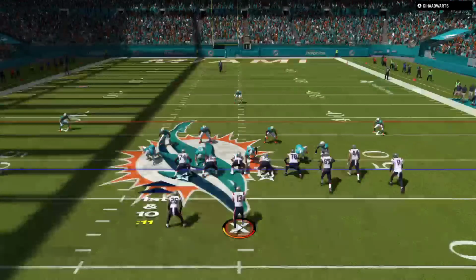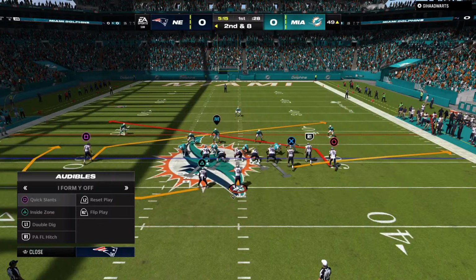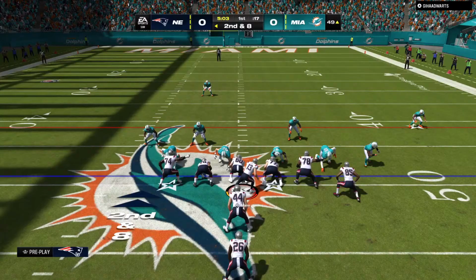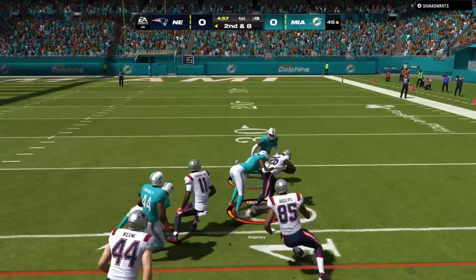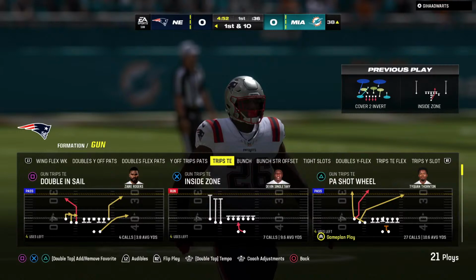They'll run on first down with Singletary, and he can only manage to get a couple. Second and eight coming up. Second down and eight. Not liking the look. They'll change the play. Right back to Singletary on second down. It's solid footwork there as he'll take this down to about the 38. That goes as a gain of 11 and a Patriot first down.